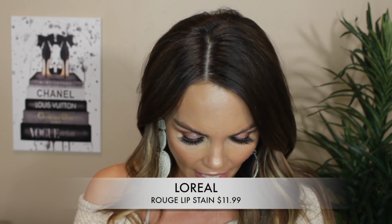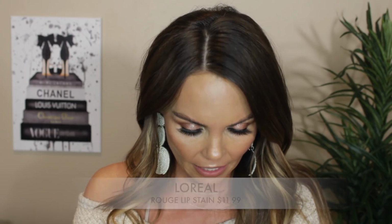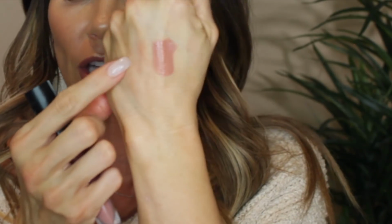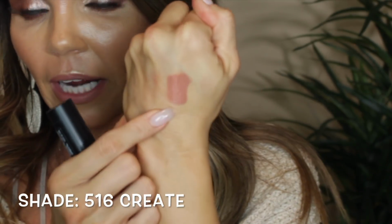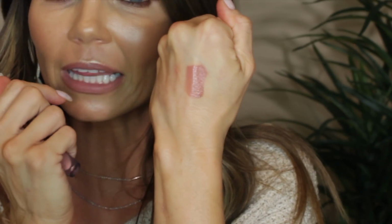So the next one I want to talk about is from L'Oreal. I think this is their Rouge lipstick. Yeah, so this is their Rouge lipstick. And it is like budge proof, you guys. Like this stuff doesn't budge and it kind of stains your lips almost. It's so pigmented. So this one is my favorite. This one's in the shade 516 Create. But these are really nice, you guys.